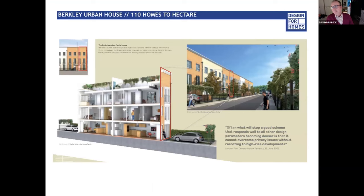One of the schemes that over the years created a lot of notoriety at first, but subsequently won a housing design award, is a Berkeley Homes design, where they tried to replace apartment buildings with houses that would plot at 120 homes to the hectare.